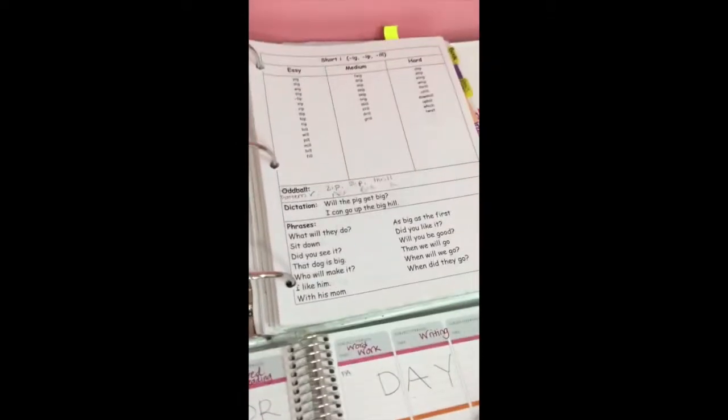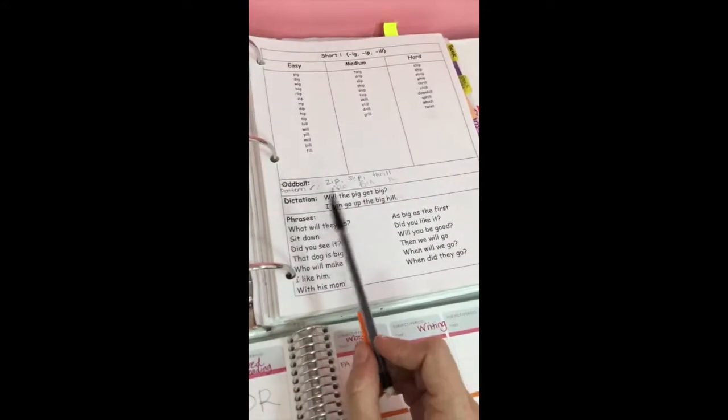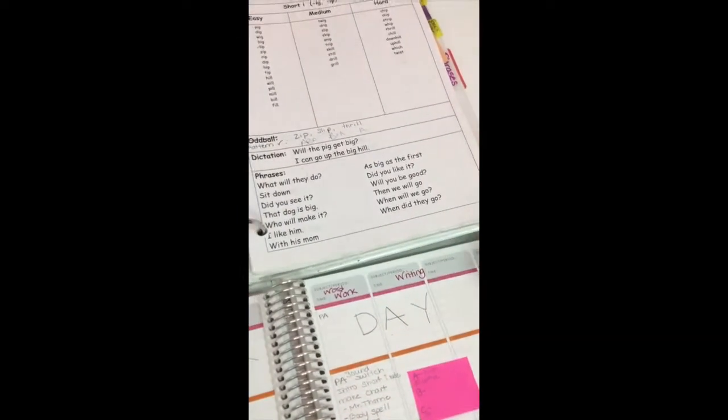So what I'll do is I'll come up to my magical little list here. I'll pull short I words. What on earth is that? And I'll go back to this. I'll do short I based. I did pretty well.